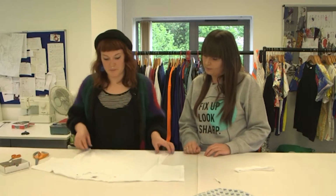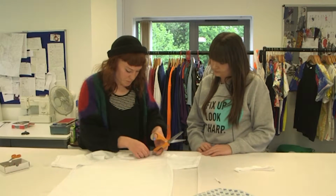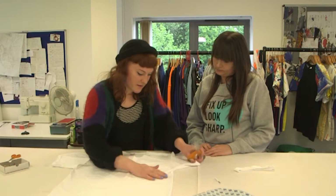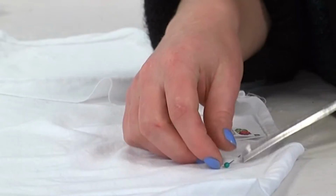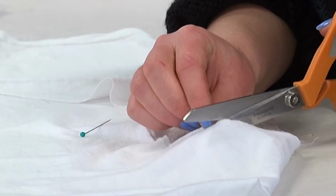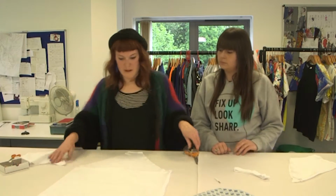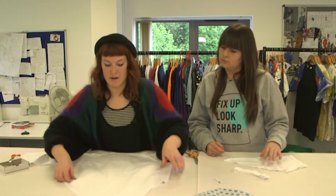So we'll be cutting from the collar down to the bottom of the armpit there. Okay. And then the same on this side. Making sure that everything is nice and flat. Lovely. So you have your t-shirt, the sleeve's cut out.